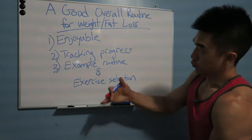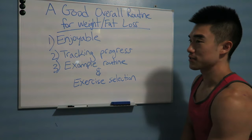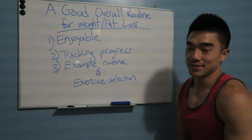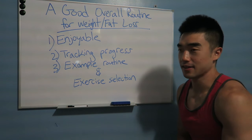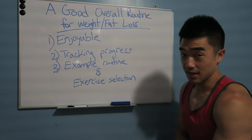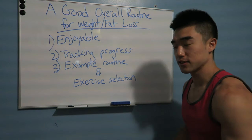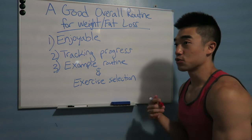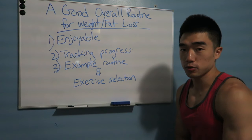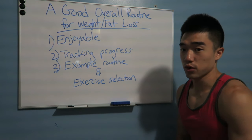So we'll go over, of course, things you should be looking for. Once again, I'm not here to give you a specific exercise and say this one is exactly what you need to do for weight loss. I'm gonna give you guys a sample routine at the end, so something you could follow on your own as a kickstarter for your workouts. I'll give you exercises you should be focusing on that will hit multiple muscle groups, and things you should be looking for when you're trying to progress and when you're trying to lose fat.